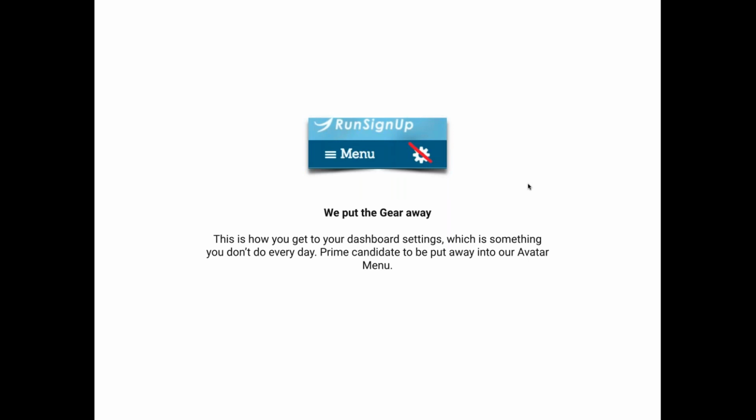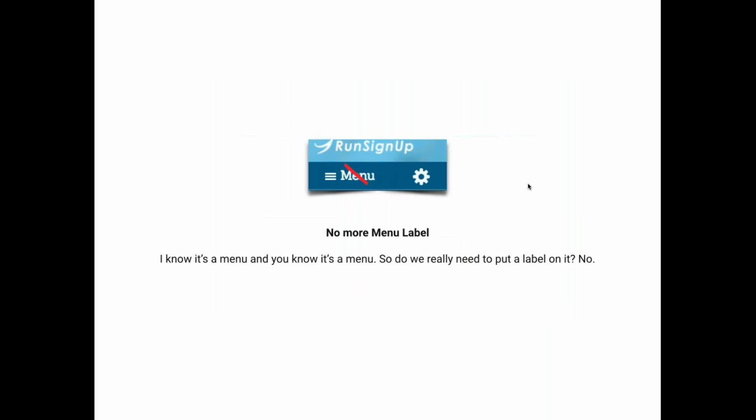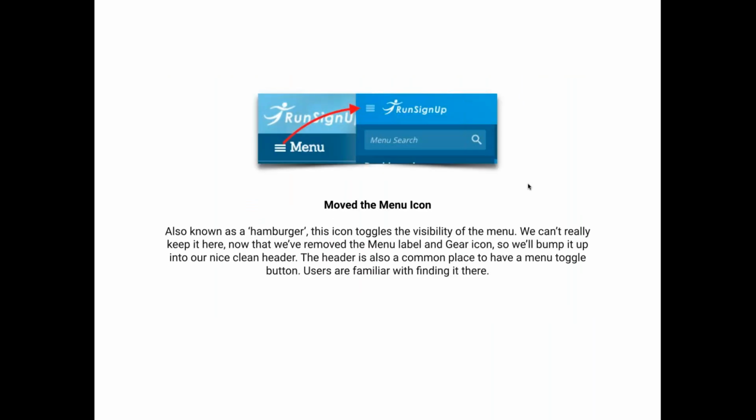The gear is how you used to get to your settings, but we felt that that was a really good candidate to be put away in our nice avatar menu. You can see it second from the top right here. So that's where settings lives now. We moved the menu icon, that's that little 3 stripe to hide and show the menu. We moved that up to the top in our nice clean header and cleared up some of that clutter above our menu there.